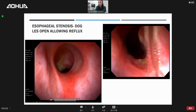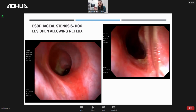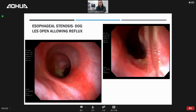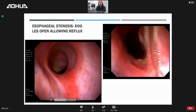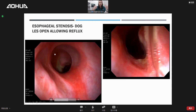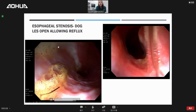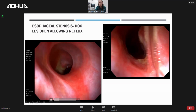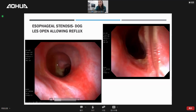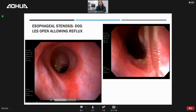A case with a dog now of a stricture. This dog suffered from an open lower esophageal sphincter. This is the stricture here, as you see, and the esophagus was hugely broad just proximal to the stricture. And as you've seen, there was a ring formed as well. This is the stomach here, and this is gastric fluid from the stomach. This is really, really bad.